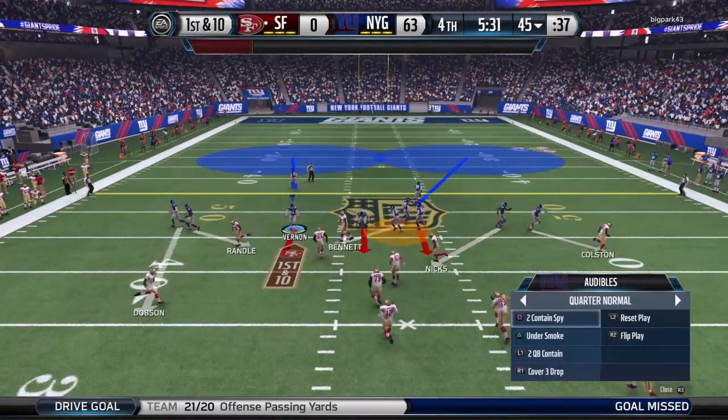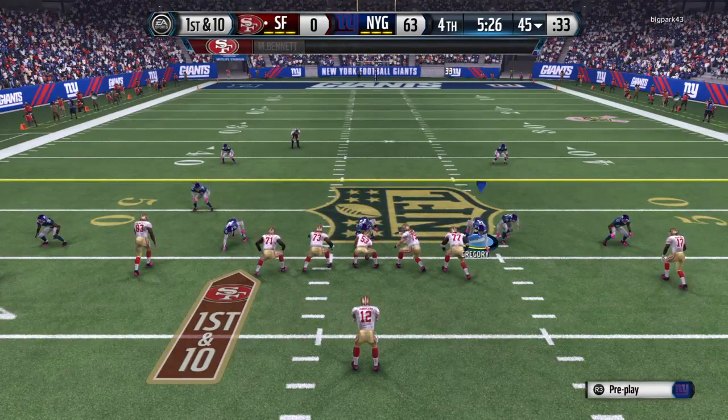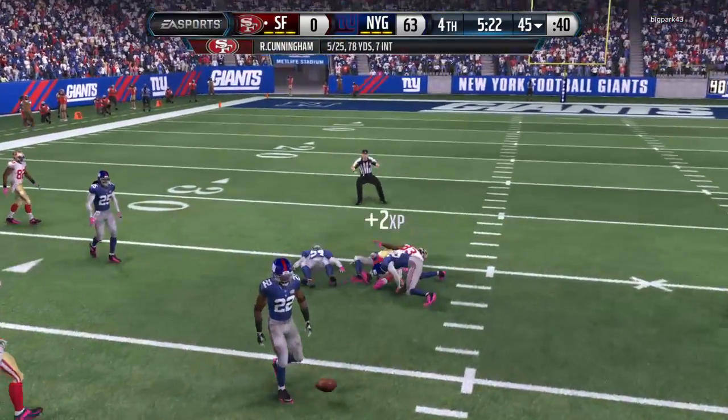Well, that'll make you feel a little better. Finally getting a first down. You're down big in the second half, and you're on the offensive side. Don't look for the quick score. Just look to pick up positive yards and hope it leads you to a score later.